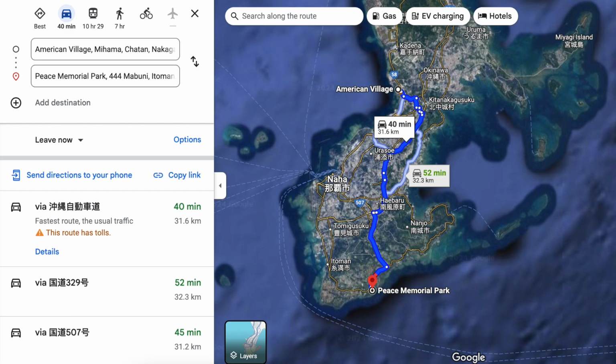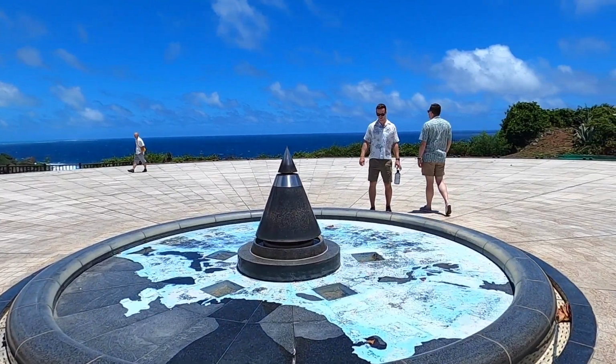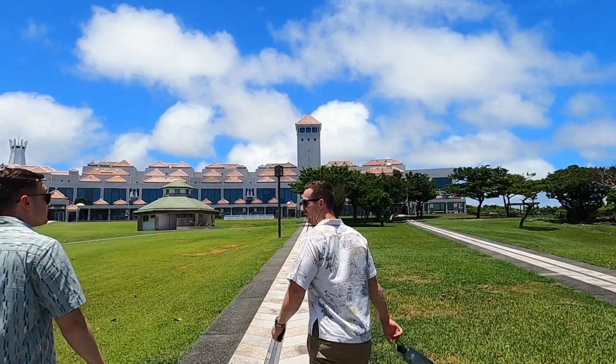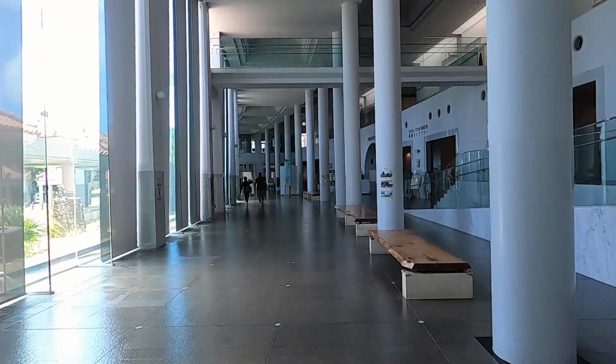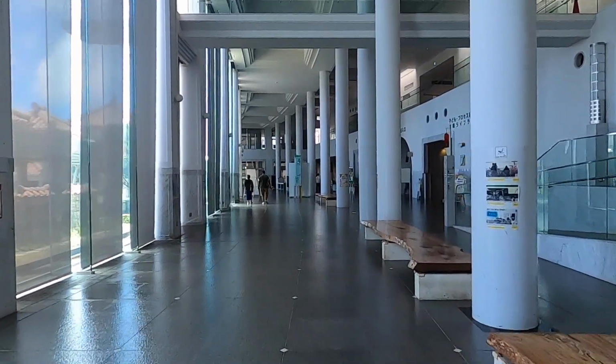This large park is built on the site where the Battle of Okinawa ended. It's free to just walk around and enjoy the beautiful views and see a lot of the memorials, and you can pay a little bit more money to go see the museum that they have on site. It was newly opened, I think, in 2021, and it is really well done. You can definitely spend 1 to 2 hours there just on its own.